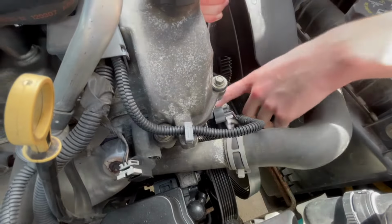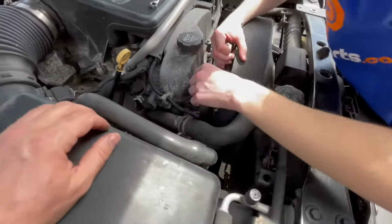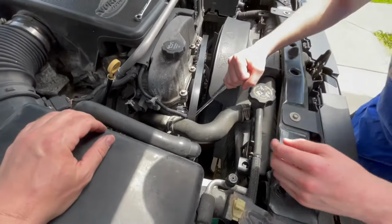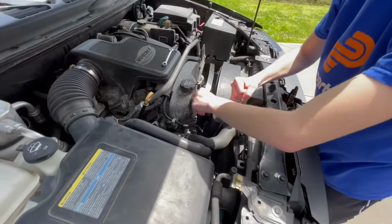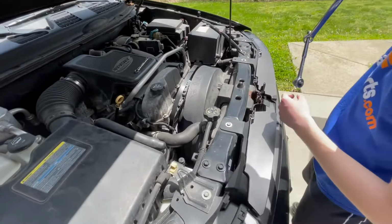Alright, so we're just going to get that belt off that pulley, and now we're good. So he's going to let go of that wrench, and it should spin around. Yep, and he'll be able to get that out. Okay, and we just leave the belt where it is. We don't need to worry about that.